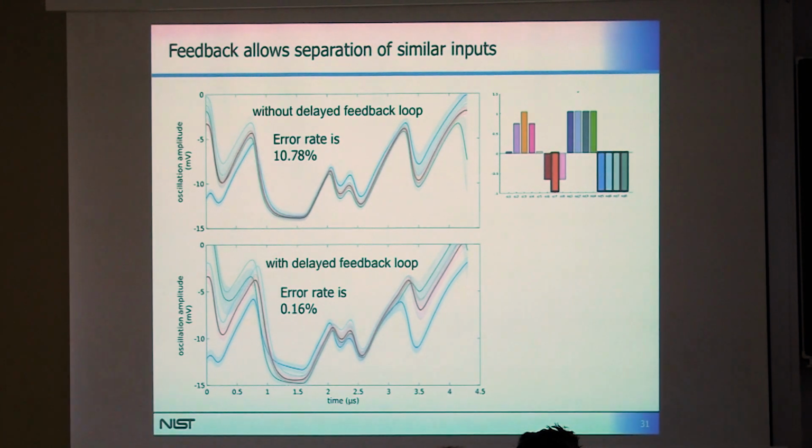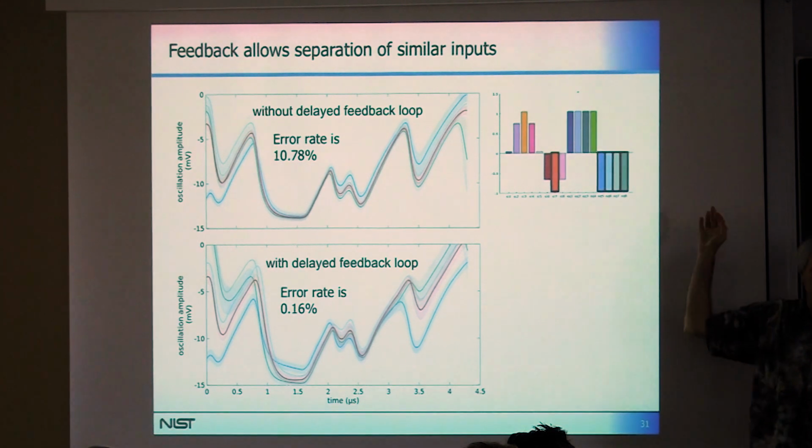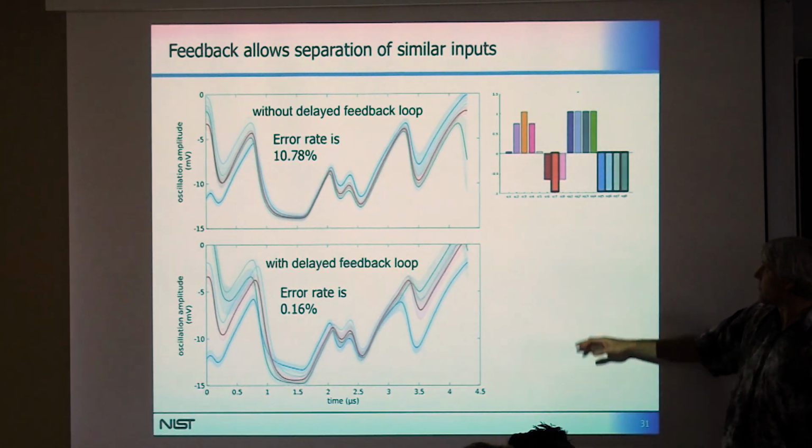And so here what the trick is, this is another way of showing what I showed you earlier. I've color-coded, well, when I say me, I don't really mean me. I mean we, as opposed to the student who worked really hard on making these plots. So I should give them credit for it.